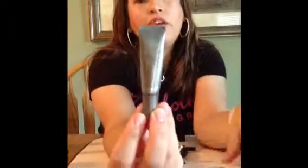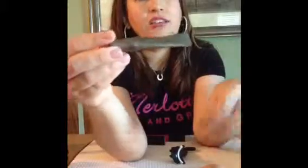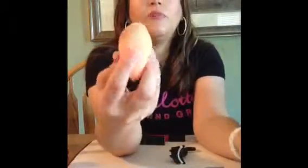This is the Mary Kay Eye Primer. I have a few. I love them, and I would repurchase them again. This thing will last you 6 months, because you only need a little tiny bit, and it does last a while.